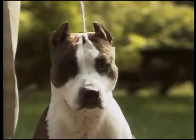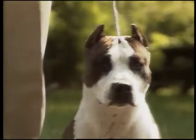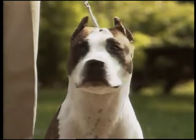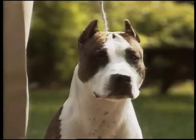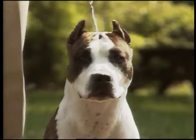Ears may be cropped or uncropped. In either case, they should be set high on the head like these, and wide apart. They are mobile and constantly alert. Remember, a bad ear cropping job should not penalize an otherwise good dog.